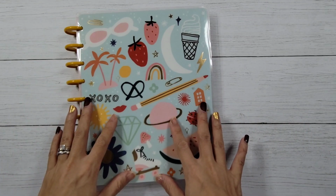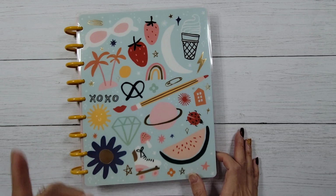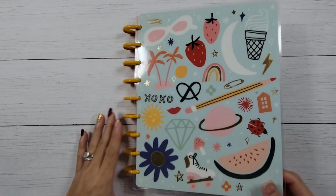So again, I'm just going to flip through this fairly quickly to show you and give you some inspiration for how I set it up. I hope I won't be too chatty, mostly because I'm trying to record this when everyone else in the family is sleeping, so this has got to be super quick. So anyway, it is a monthly layout.